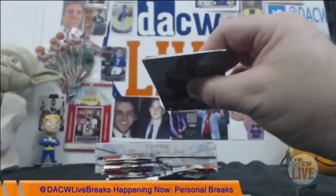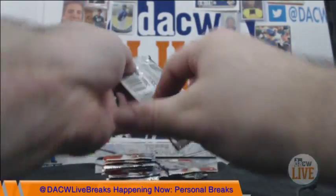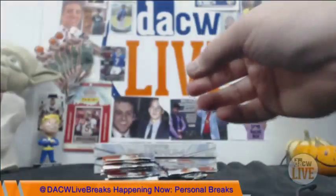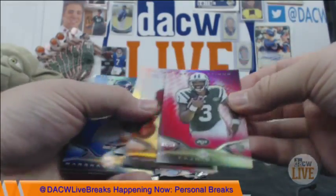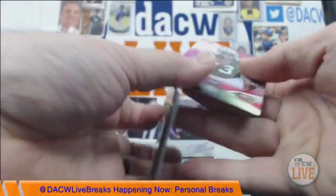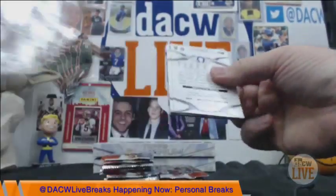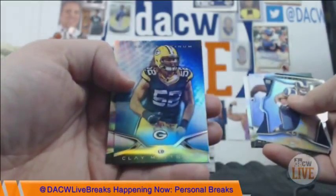All right, we got one auto. Torrey Smith blue. AJ McCarron parallel rookie and a Brandon Marshall blue. Taj Boyd, 9 of 10, pink parallel. A little low numbered action. Hey, if you're going to get a Boyd, it may as well be low numbered. Marshawn Lynch, blue. Trey Mason die cut, Bortles rookie, and a Clay Matthews blue.